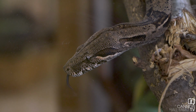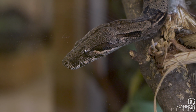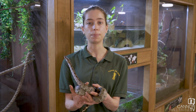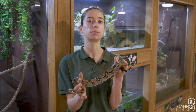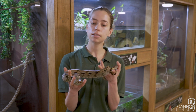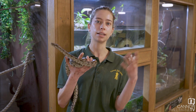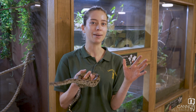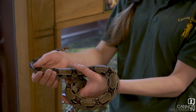So that means they eat other animals. So that's going to be anything they can get their hands on really. So it's going to be things like mice, rats, birds, bats. Being from South America, they're going to come across a wide range of things. So what they're going to do, most likely to catch their prey, is find a tree and a branch, curl themselves up on the branch and just sit there and wait for food to come to them. And then they do a really, really quick strike, grab the prey and then coil up.